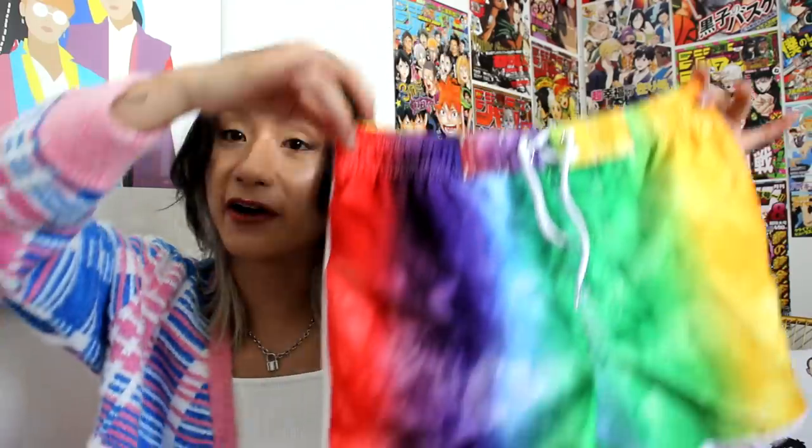This piece right here is a pair of swim trunks. I thought, you know, maybe I could just wear them as actual shorts in a crop top situation. I don't know, maybe I actually could wear this out to the beach. I like how they're kind of short because I'm a hoe. But you know, maybe swim trunks as shorts, that's the new trend, okay? I'm gonna make it a thing.